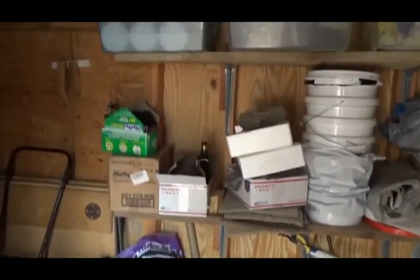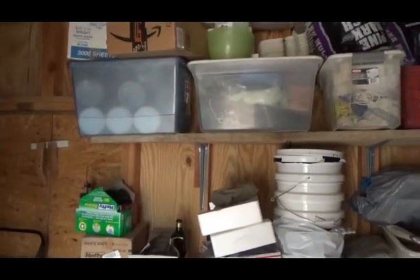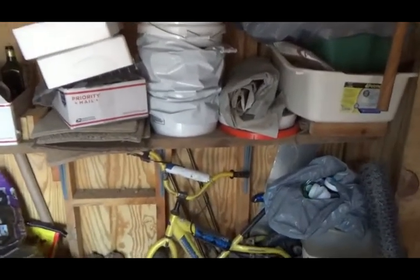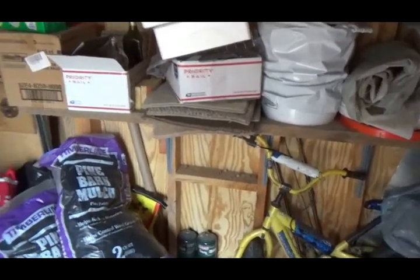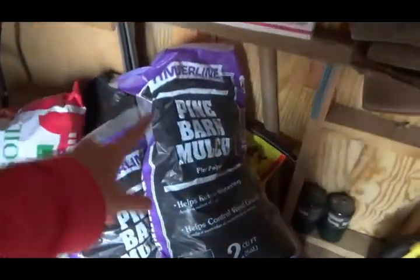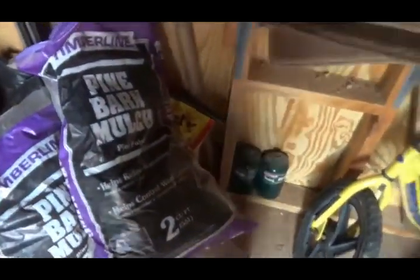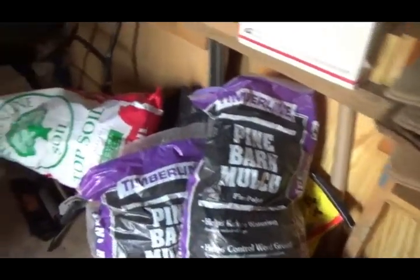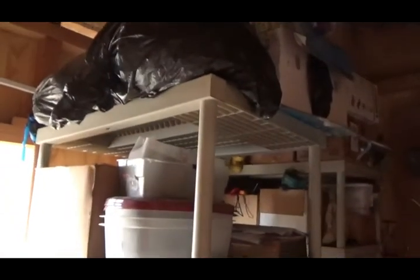But you can see I've actually got more stuff here, but that's because I moved some stuff out. I did end up with like 5 bags of trash that were all about as big as this mulch bag. Yep. So we did get rid of quite a bit of stuff. Well, this is new. Not new. This shelving unit was in the tough shed, and now it's in here.